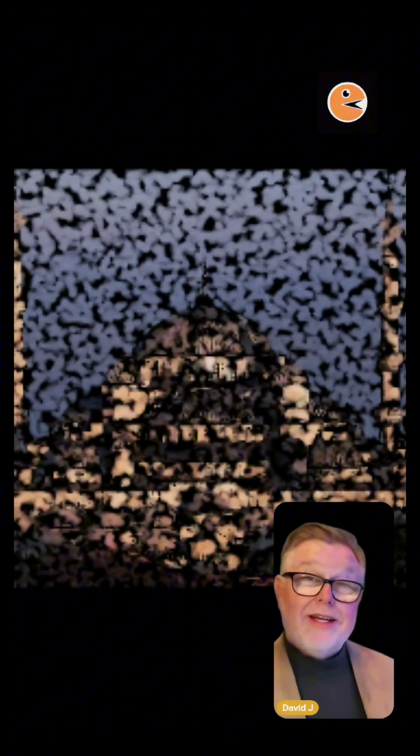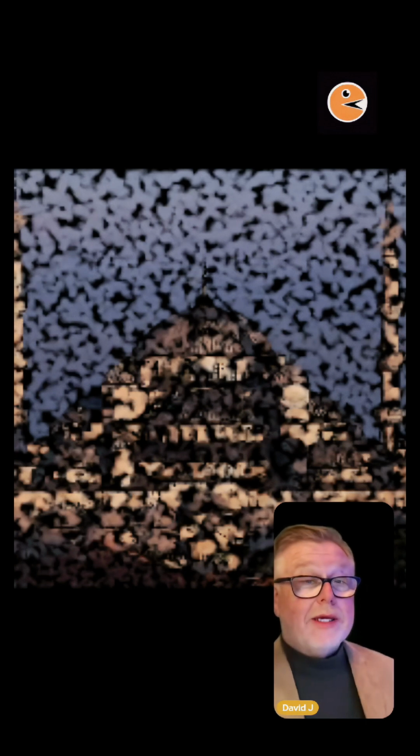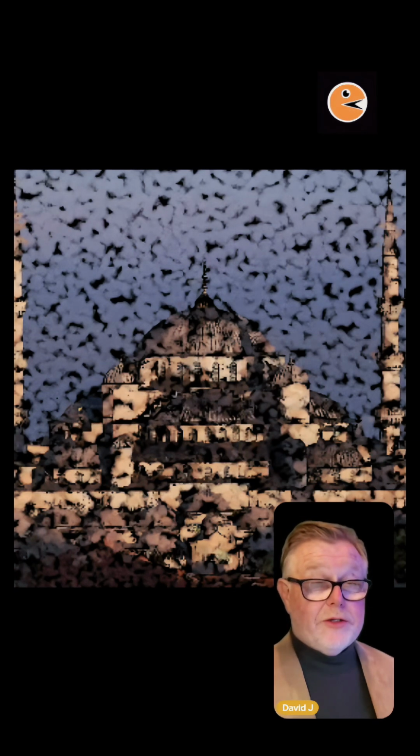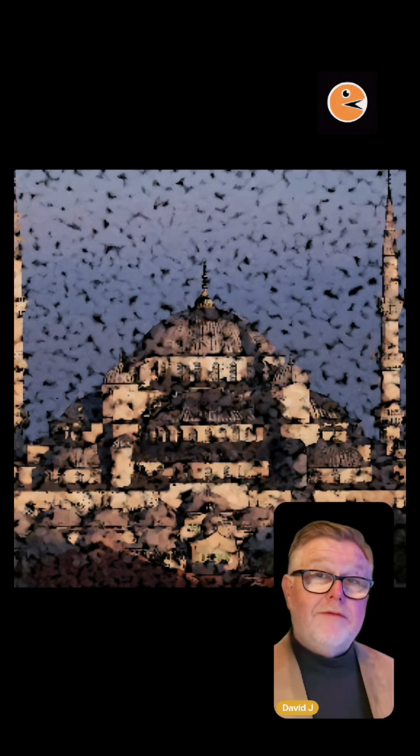Speaking of Istanbul, this building has served as a cathedral, a mosque, a museum over its long history. It's been everything. It was originally built as a Christian cathedral under the Byzantine Emperor Justinian I. You know, he was a key guy in history. We're going to do a video on him, no doubt. Its massive dome, which seemed to defy engineering limits, was the largest in the world for centuries. The building was converted into a mosque after the Ottoman conquest of Constantinople in 1453.